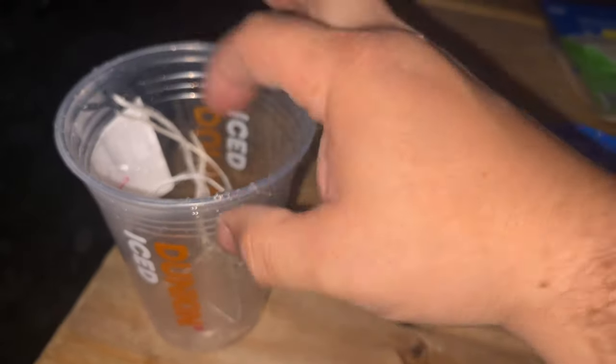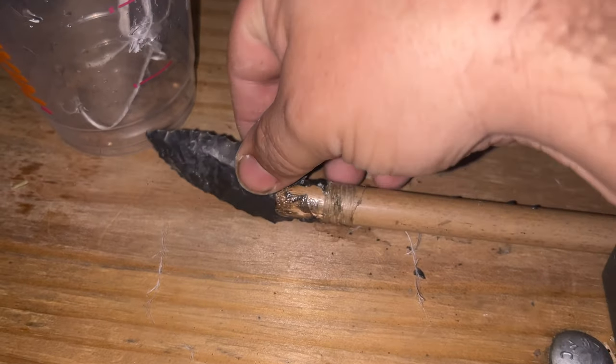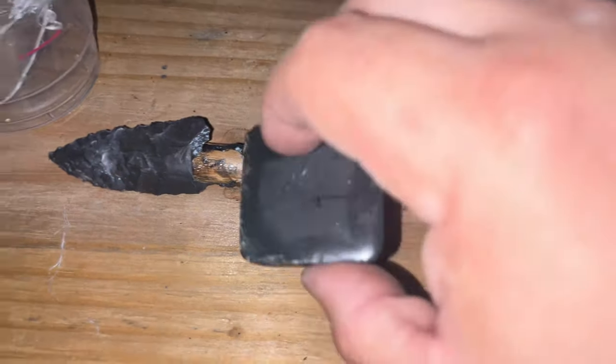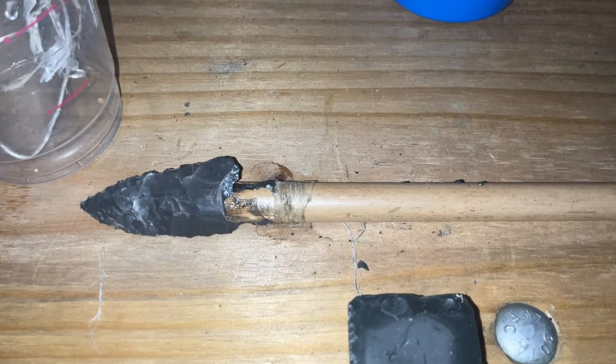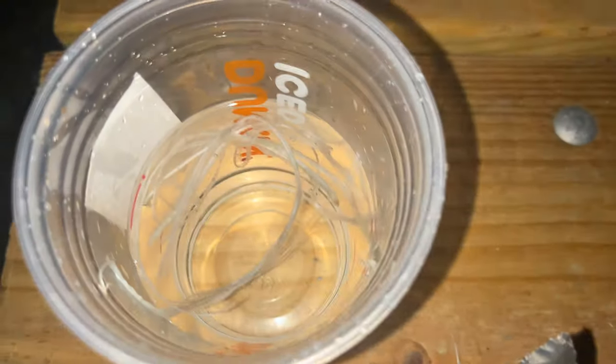in some water. Put the point into the haft. Fit it nice. Melt the pitch in there. And then wrap it a little bit with the sinew. So I'm just going to do that, and then we'll let it dry overnight, and we'll test it in the morning. The sinew's in there.